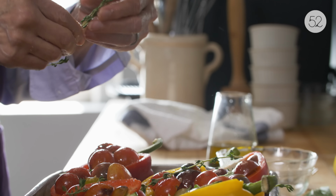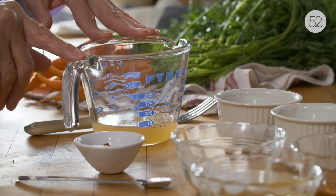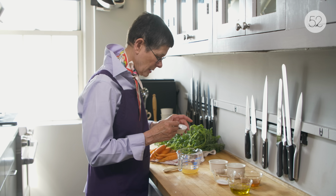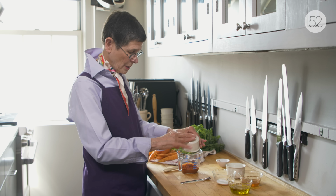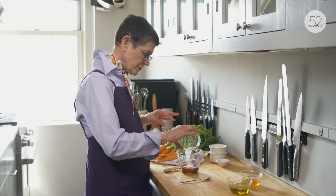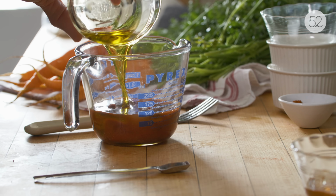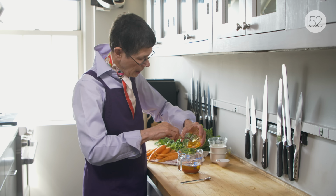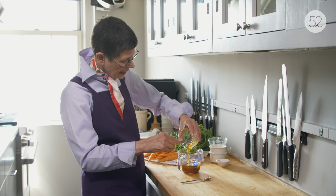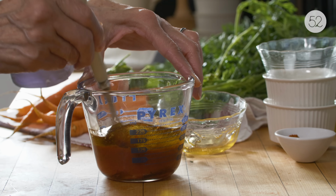So I'm going to make my sweet and smoky roasted carrots. They can be a side dish, but I love them as part of this Sunday supper because they can be almost main course vegetarian. So I start with cider vinegar, and I'm going to add cayenne, smoked paprika. I'm using sweet smoked paprika. Some cumin, plenty of salt, olive oil, and honey. Whenever I'm using hot peppers and hot ingredients, I like to add a little bit of sweetness to the mix.